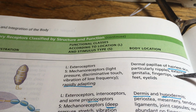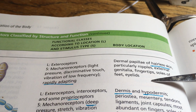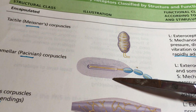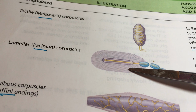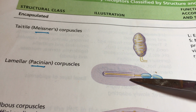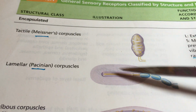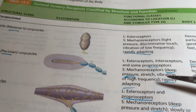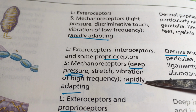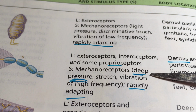So we're in the dermis, but we're actually able to feel a certain amount of delicacy. And over here we have a completely different kind of encapsulated pressure unit called the Pacinian corpuscle. So this is Meissner's, this is Pacinian corpuscle. And here we're a little deeper in the dermis, and it's rapidly adapting. Again, this is deep pressure, right?